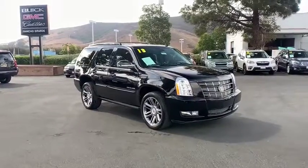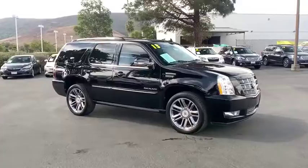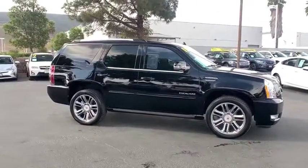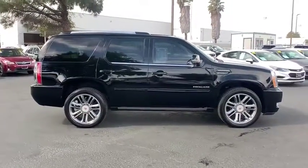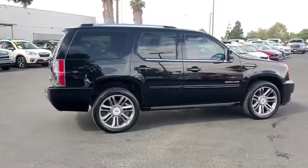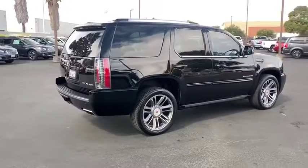Take a ride in the 2013 Cadillac Escalade. A full-size luxury SUV, the Cadillac Escalade stands for A-list style. Thrilling yet effortless performance combined with advanced luxury and technology that's on the leading edge of the industry makes the Escalade an easy choice. This vehicle has less than 70,000 miles.